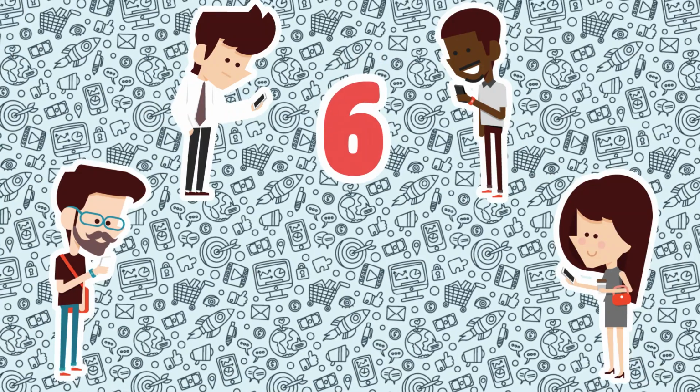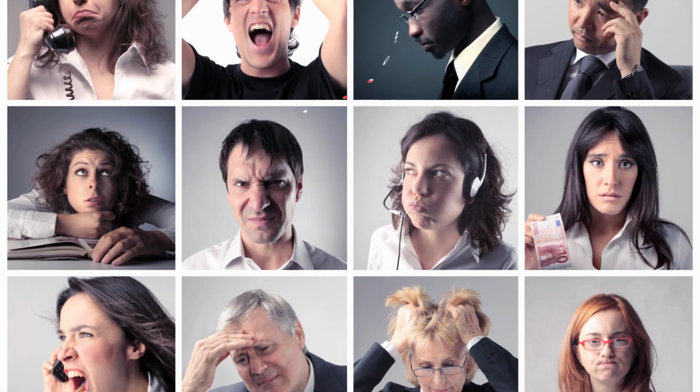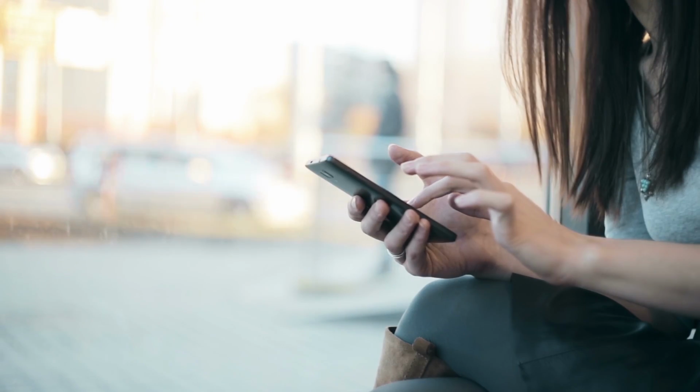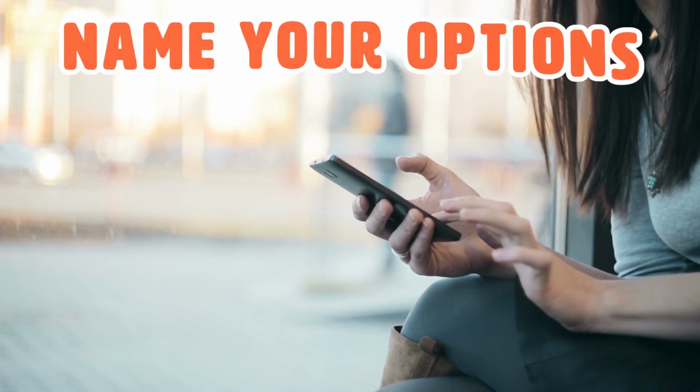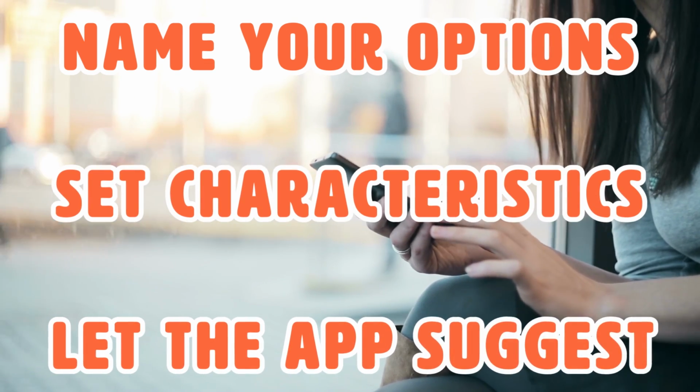Number 6. Apps that help you make tough decisions. Having a hard time making the right decision? This app will definitely help you. It's called Decision Crafting, and it's pretty simple. Name your options, set characteristics, let the app suggest the best choice for you.